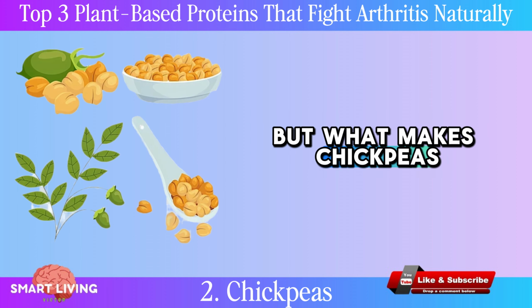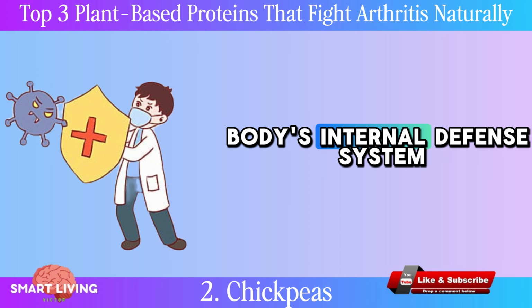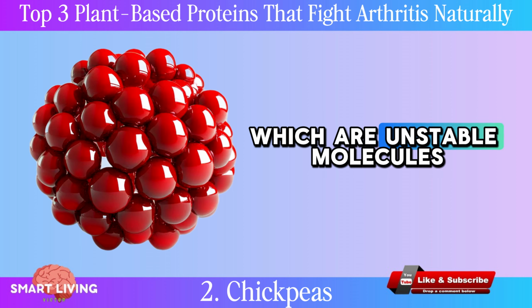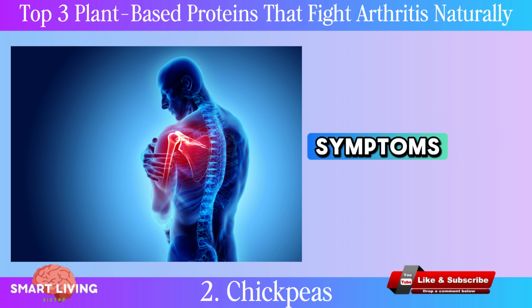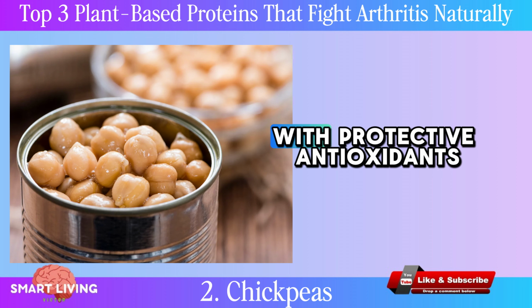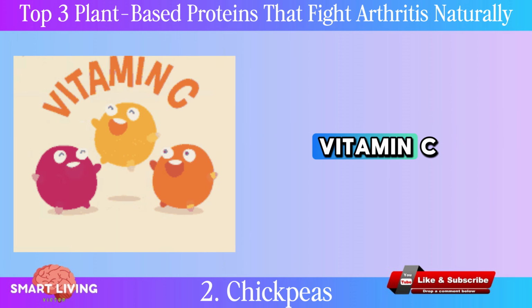But what makes chickpeas truly unique is their high concentration of polyphenols, natural antioxidant compounds that act as your body's internal defense system. These polyphenols neutralize free radicals, which are unstable molecules that increase inflammation and accelerate joint damage. Inflammation is at the root of most arthritis symptoms, so reducing it isn't just helpful, it's essential. Every time you eat chickpeas, you're fortifying your system with protective antioxidants that calm your immune response and reduce joint strain.